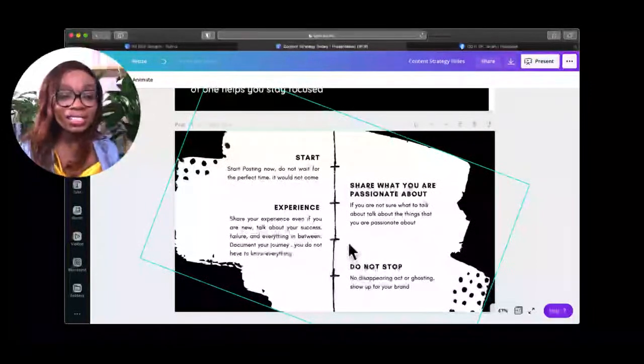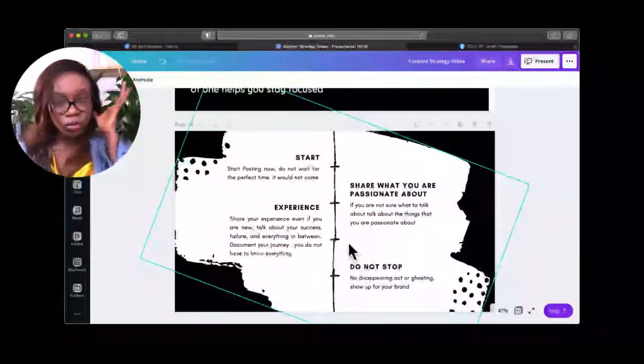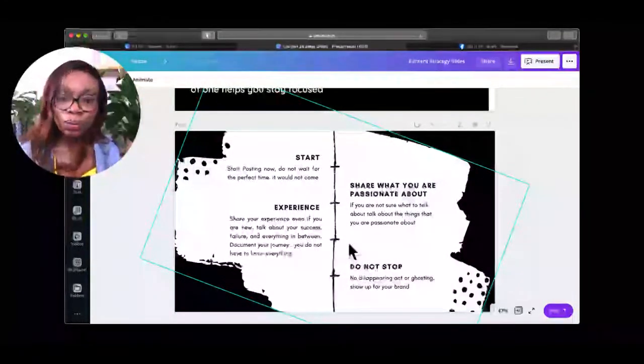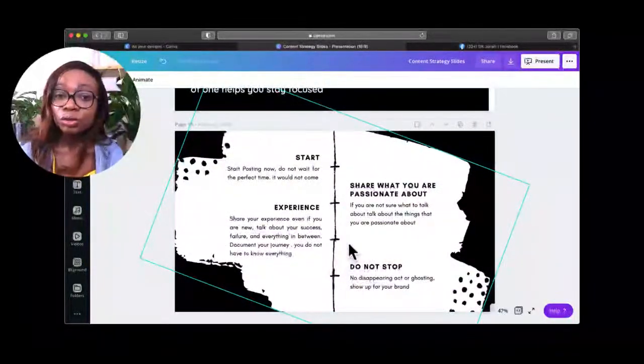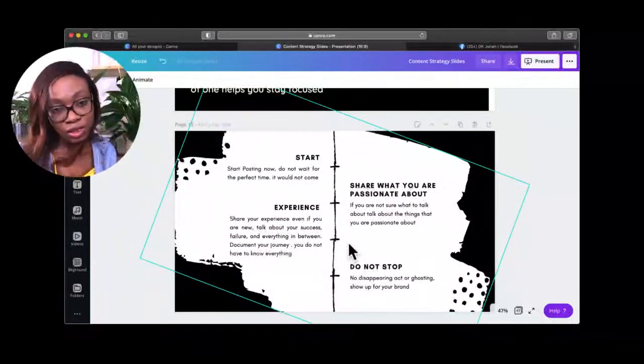So, what's my parting word for you? I'm saying start posting now. Do not wait for the perfect time. The perfect time will never come. Share what you're passionate about, like Nena said. If you're not sure what to talk about, talk about the things you are passionate about on your own page. If you don't know what you're passionate about, share from your experiences.